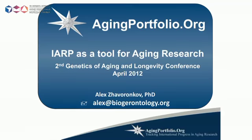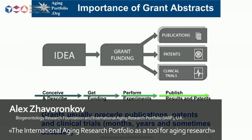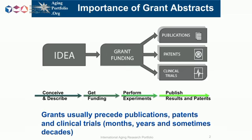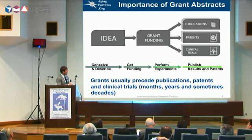So all of you know about the importance of scientific grants. They help fuel your research. But one very interesting aspect of a scientific grant is that it usually gets published much earlier than a publication. Most of the government grants do get published much earlier. So sometimes it takes you years to get grant funding, but even longer to get published.